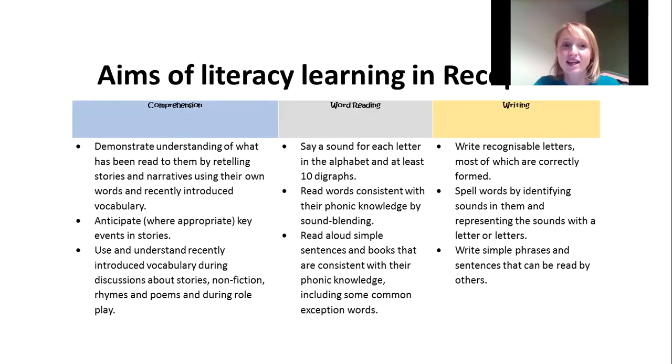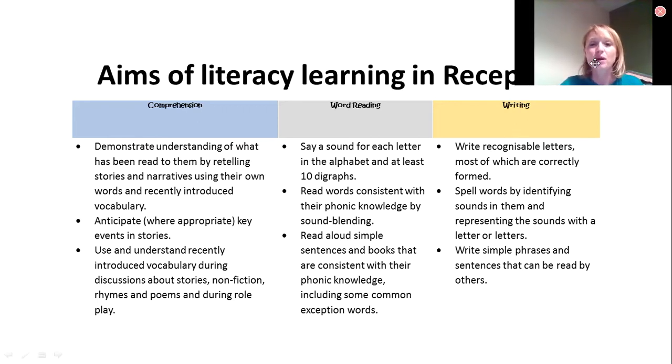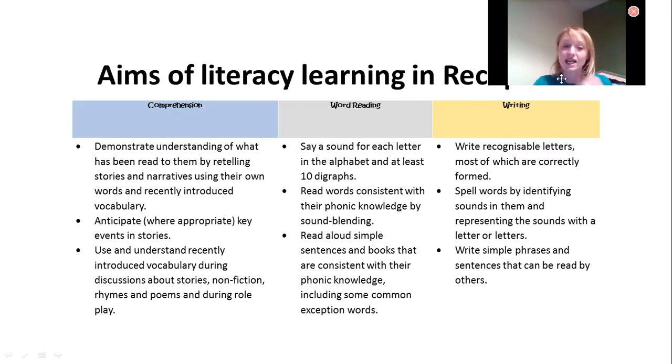So here is the breakdown for the aims of the literacy learning in reception. By the time the children finish reception, these are the new early learning goals, and as you can see, they've now been broken up between comprehension, word reading and writing. Comprehension is obviously more about the understanding of what the child is reading, so not only just being able to blend that word, but also to be able to match that word to an object, and understand the sentence that they have just read.